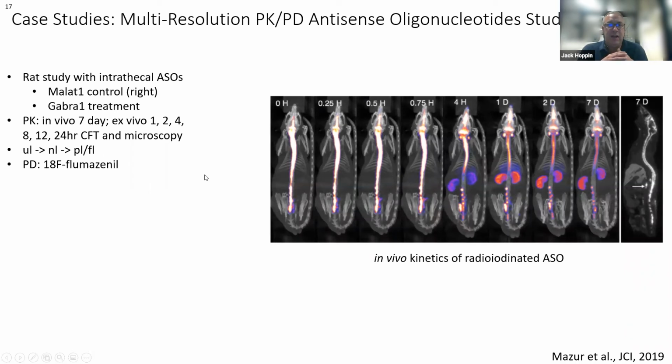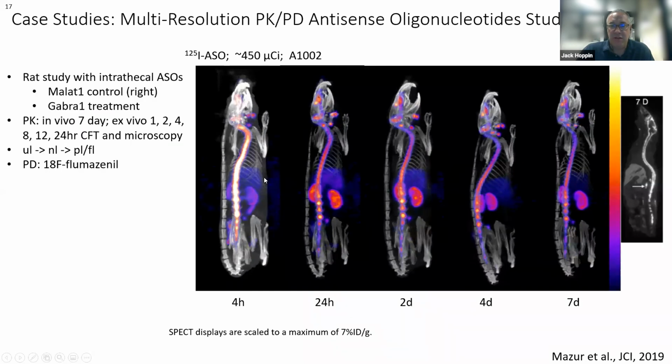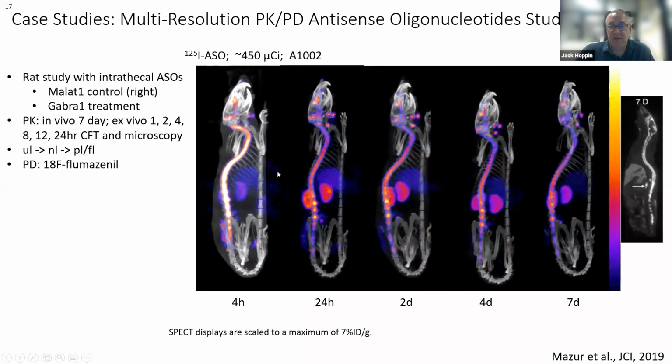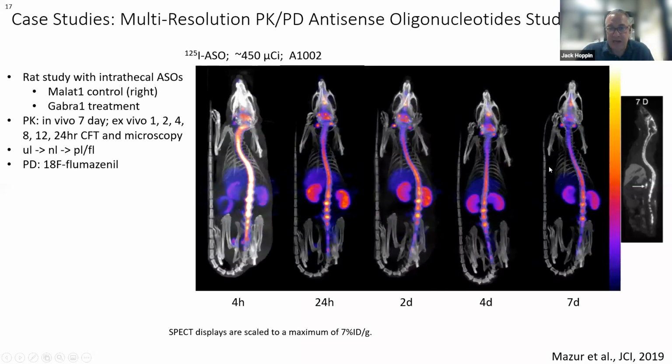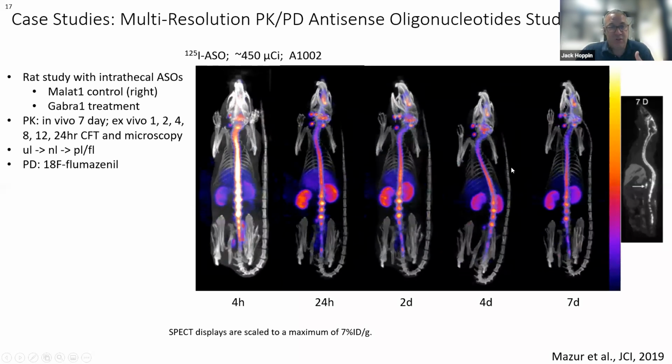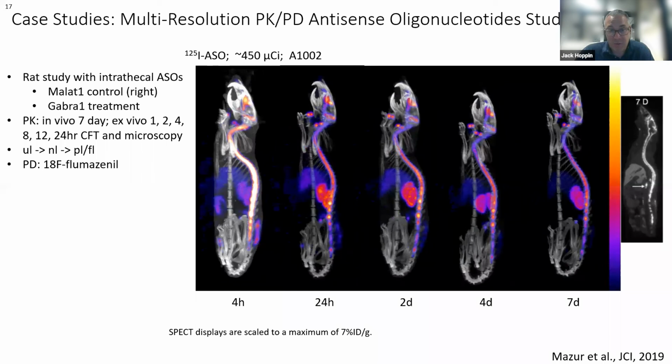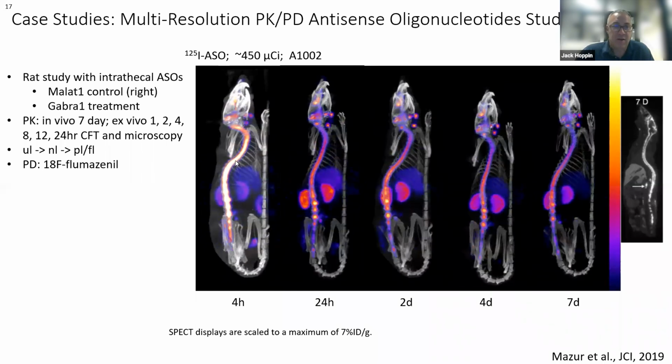And so let's talk, out of the gate, this is about a rat study with intrathecally administered ASOs. There's a control gene, MALAT1, and GABA1, modifying GABA expression. So there's two oligos, two cohorts. The first study was iodinating them and imaging them in vivo over time, over 7 days. And you really get to see a fantastic microliter biodistribution of where your drug's going over the course of a week. It's a phenomenal image. It tells you a lot about clearance, PK, but it's not going to tell you a lot about what's happening in an organ, or certainly not what's happening at the cellular level.